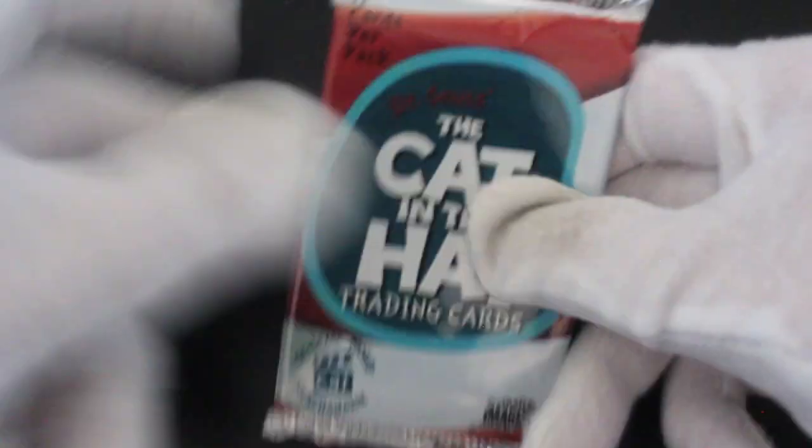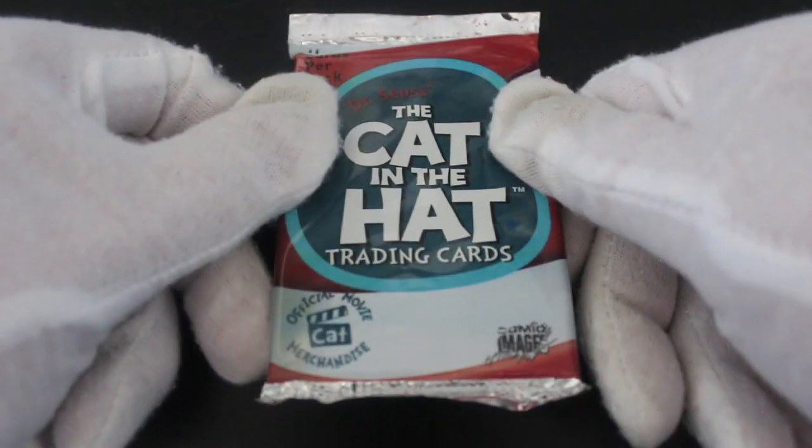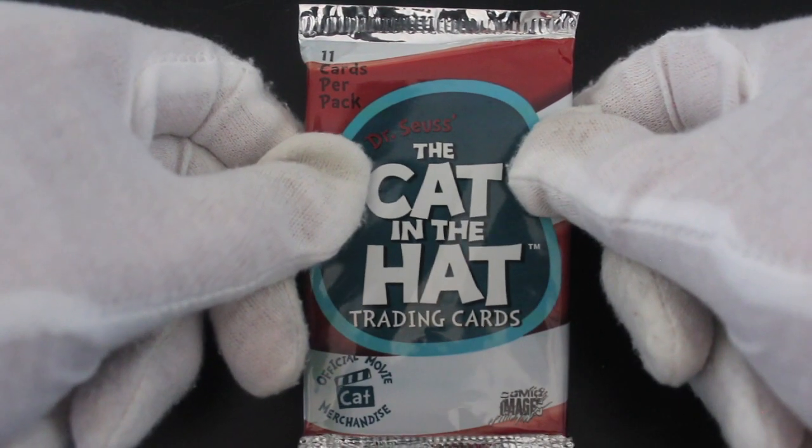Hello, it's me, Trading Card Tony, with another pack. Today we've got the Cat in the Hat Dr. Seuss trading cards. I believe this is official movie merchandise, so it's the film with Mike Myers. Do you remember it? 11 cards in this pack, so let's have a look.